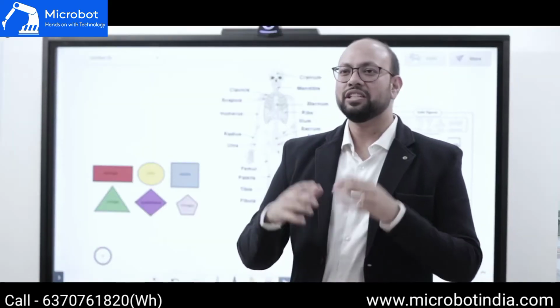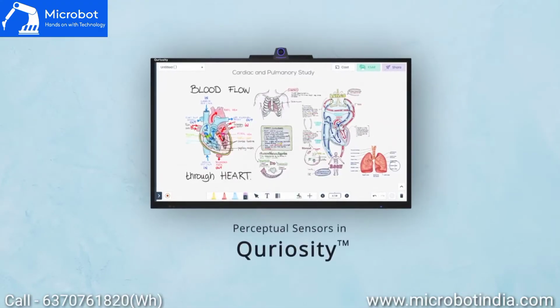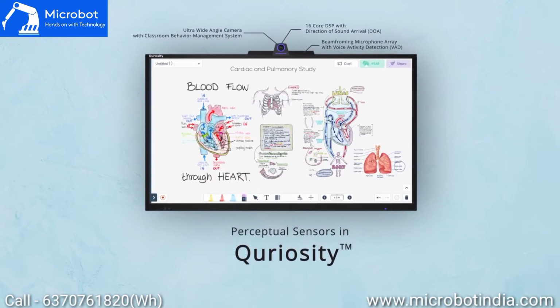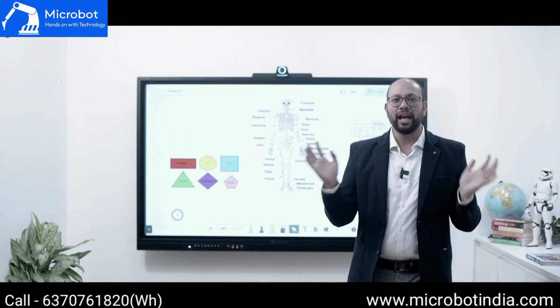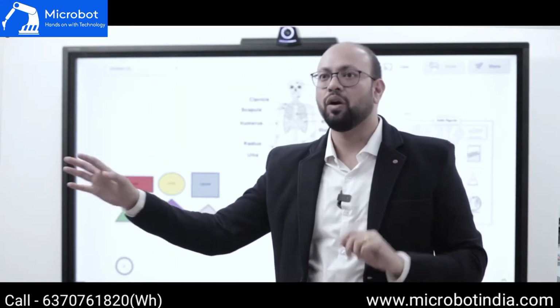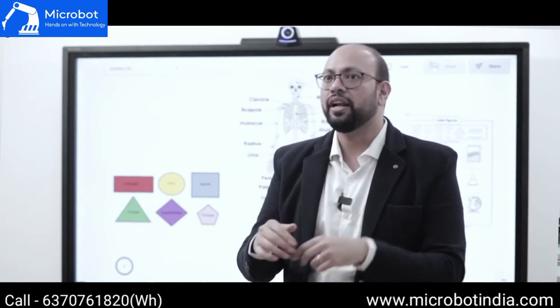classrooms. Quriosity is the world's first and the only interactive display that comes with built-in perceptual AI sensors for classroom behavior management system and learning management system. With 450 nits of brightness and an ultra-wide viewing angle, any student sitting at the far end of the classroom or to the extreme right or left can have the exact visual clarity with reduced eye strain and improved attention.